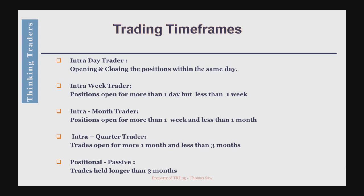You cannot just tell me I'm a swing trader. 2 days is also swing trader, 4 days also swing trader, 8 days also swing trader, 2 weeks also swing trader, 2 months also swing trader, 90 days also swing trader. In today's market environment, if you want to talk about trading, you need to be very, very precise.